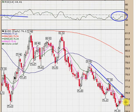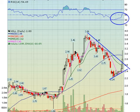Month end is Thursday the 31st. So right now the funds are in there juicing up their performance for Q1, and we are the beneficiaries with some very nice moves. Let's jump into some of our monster winners.